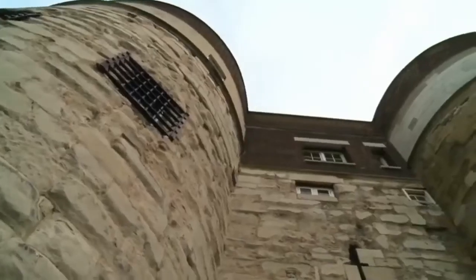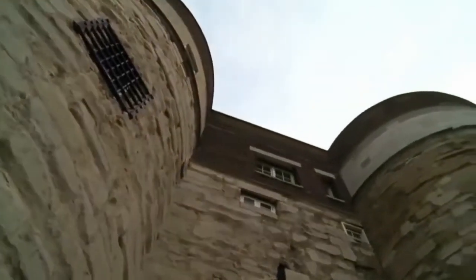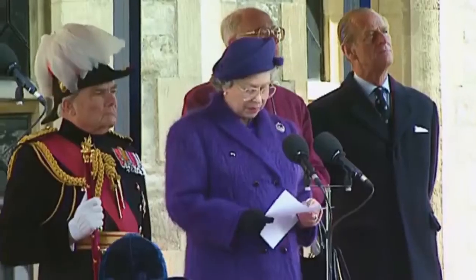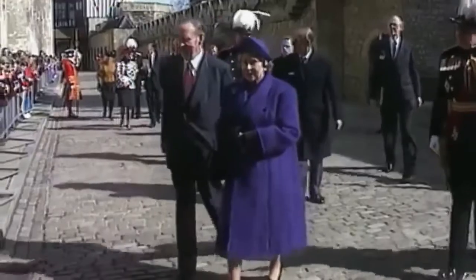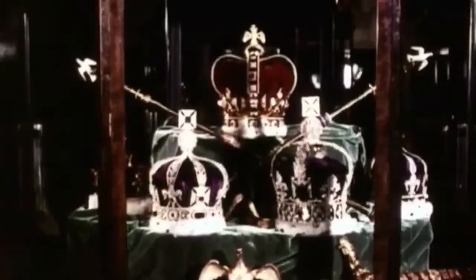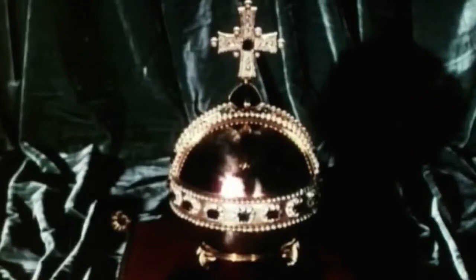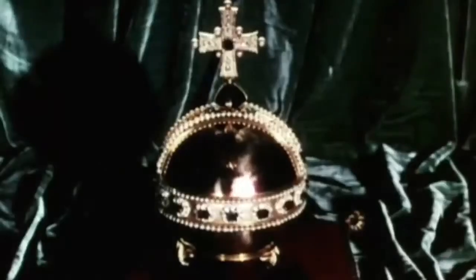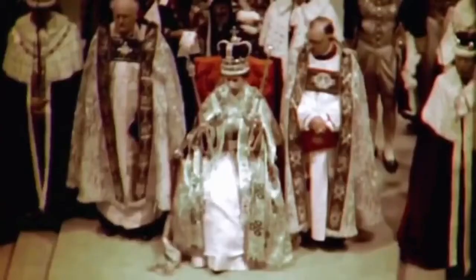The crown jewels must surely be among the most dramatic, visible signs we have of our history. For almost a millennium, the Tower of London has been considered the safest place. Staggeringly valuable, staggeringly impressive collection. The crown jewels are the items used by the monarchy in sacred and historic ceremonies, most notably the coronation. The crown jewels really are the most powerful symbols of British monarchy.